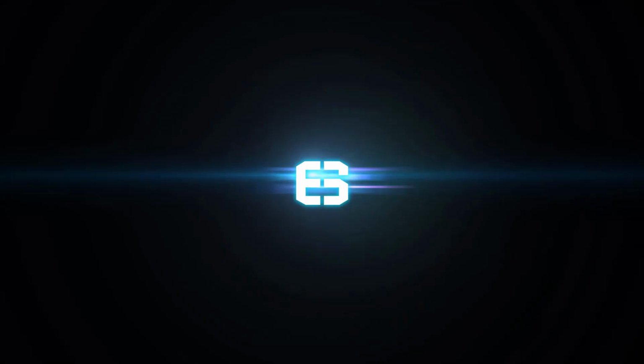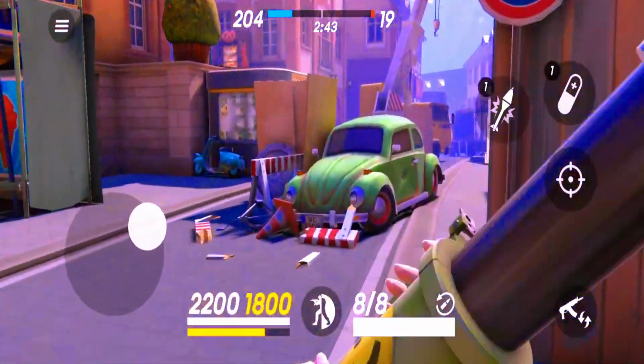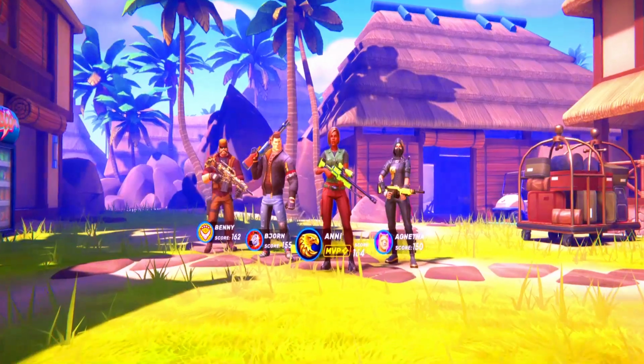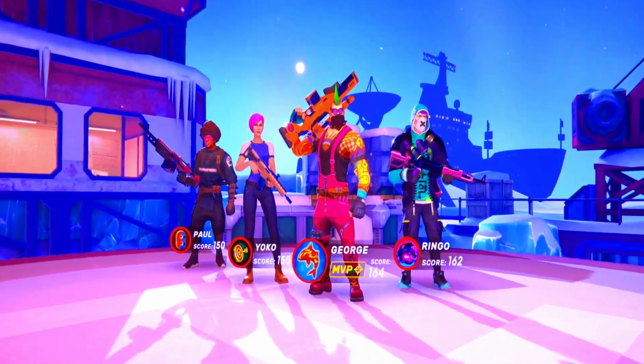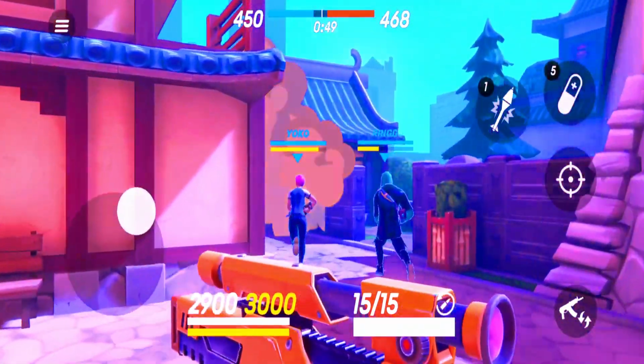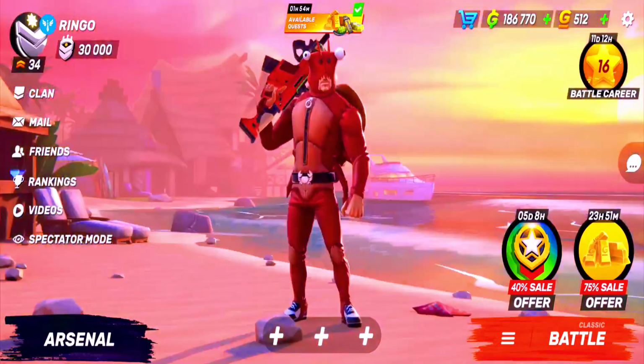At number 6, Guns of Boom. Games like Guns of Boom are a welcome addition to gaming libraries for older phones, tablets, or average non-gaming phones. The app was developed with mobile platforms in mind and still delivers an exceptional performance with comfy and intuitive controls to ease everyone into the challenging gameplay.